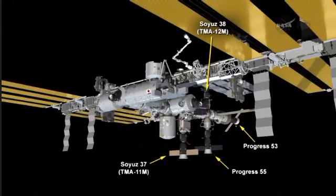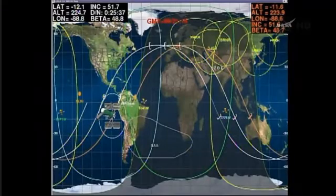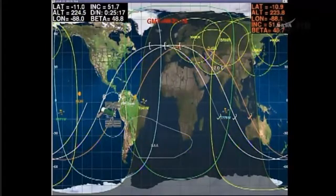There's your configuration of the International Space Station right now. Two Soyuz vehicles for the 6 crew members on board as their return craft, and 2 Progress resupply vehicles. Another resupply ship, a 5th vehicle, will be arriving just 1 week from today at the International Space Station, that being the SpaceX Dragon cargo ship that is scheduled to be launched atop a Falcon 9 rocket from the Cape Canaveral Air Force Station next Monday afternoon.